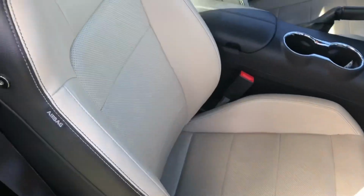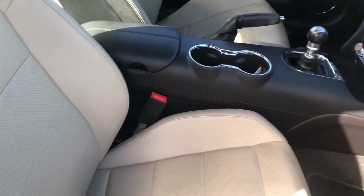Being that it's premium, it does have leather seats. So these seats are kind of cool. They're like a two-tone, tan and black. I think it goes pretty good with the color.